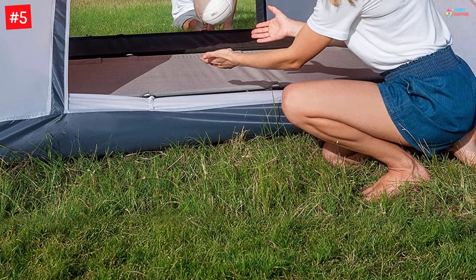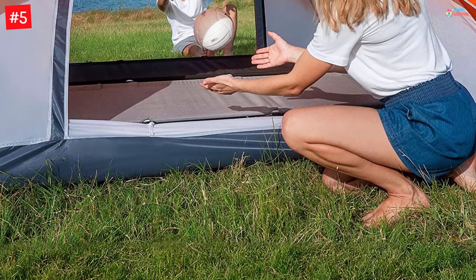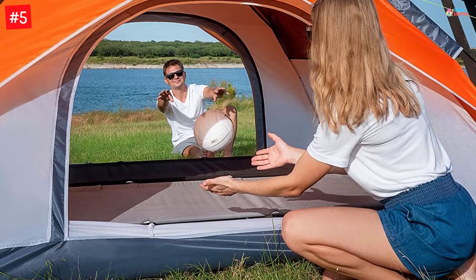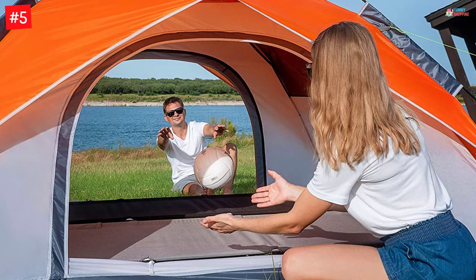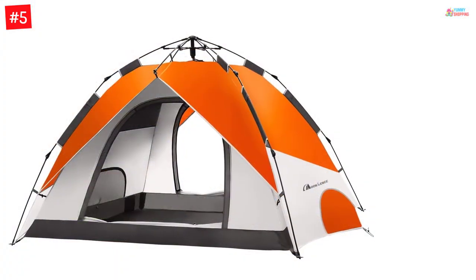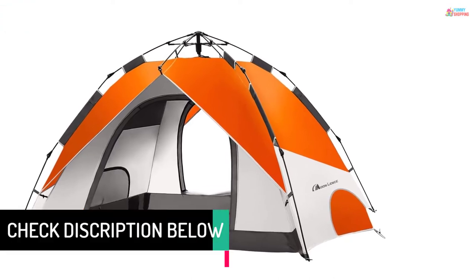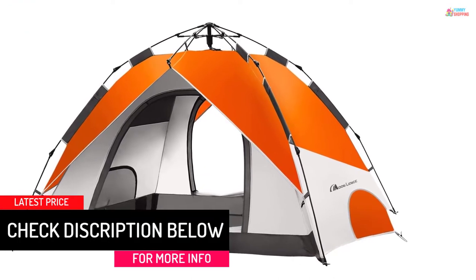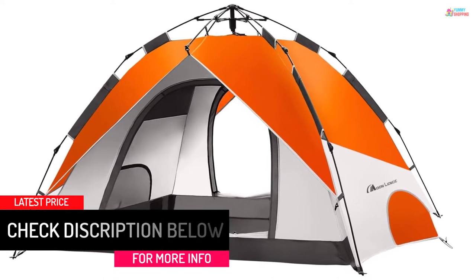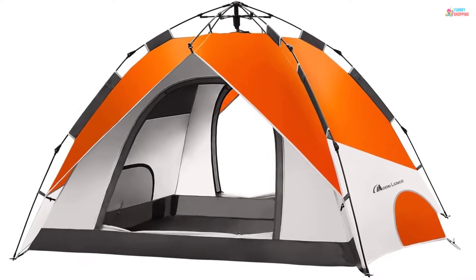The 210T ground sheet also offers resistance against water and UV. Furthermore, the ground vents and large dual doors deliver exceptional air circulation. The premium quality SBS zippers keep the tent secured and offer resistance against harsh environmental elements. This camping shelter is perfect for activities like hiking, camping, backpacking, and more.